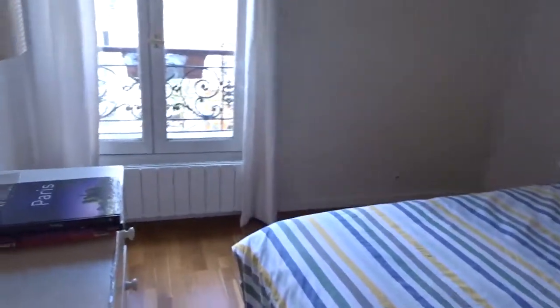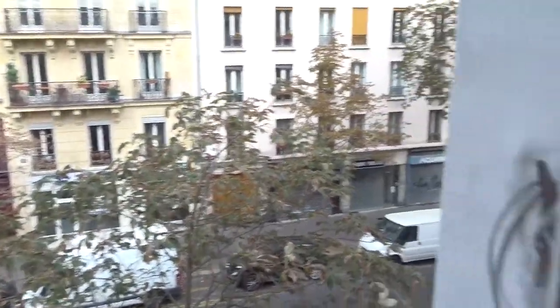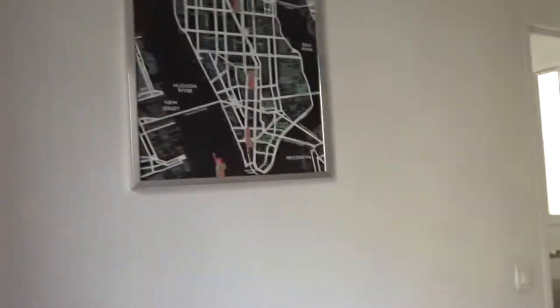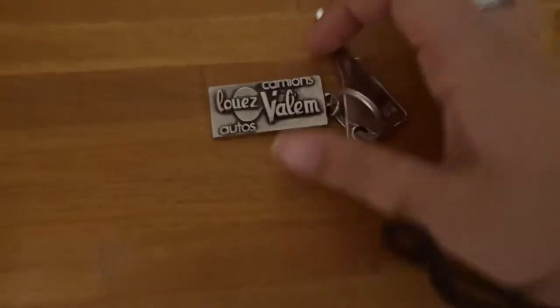Also, it's nice and cool in here, which is very good because our last places have been quite warm, and it's kind of annoying because when you're trying to sleep, it gets really hot. So, yeah, it's the perfect place, I think. I really like it. That is the tour of this Airbnb, and there's a New York City map. We are going to get settled in, and then this key has a cute little keychain on it.